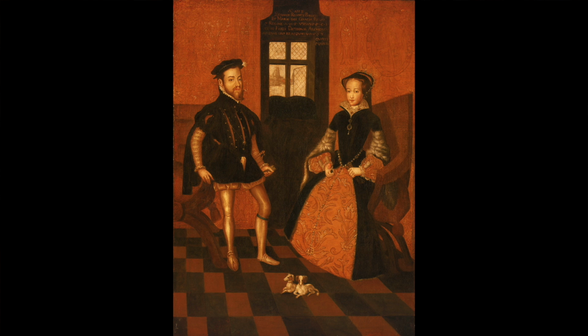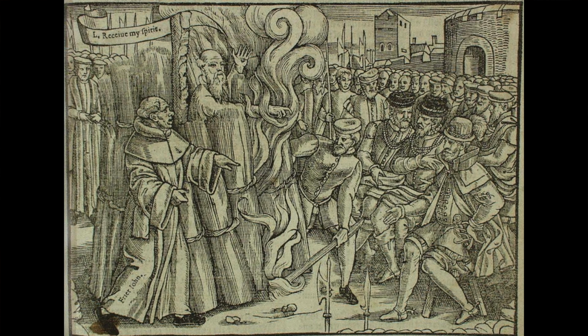In the meantime, the Marian regime was busy burning hundreds of heretics, as they were deemed to be by the government of the day. The number to be executed in this way is still debated, but a death toll of around 300 people is a number that is commonly offered.